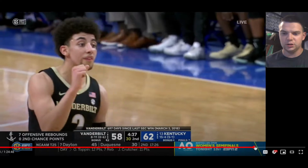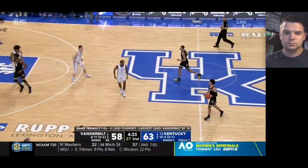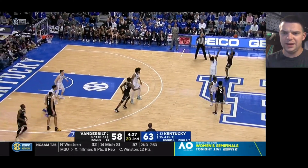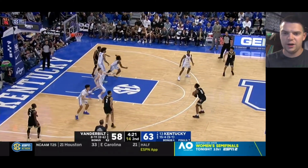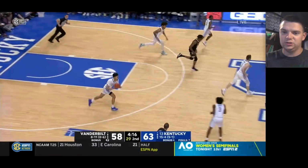We got free throws here, so skip these. There we go. So it's a little bump and run for Saben Lee. And again, when they put Tyrese Maxey on him, Lee's really struggling to get any separation. Ooh, maybe he could have had a cutter right there. He's going to hit the 3. Again, that one was really hitchy right there.